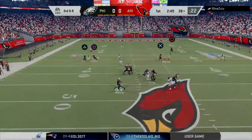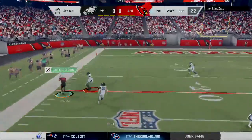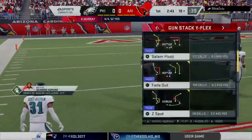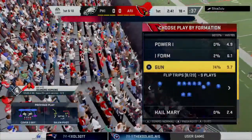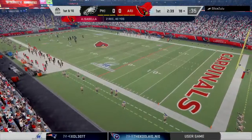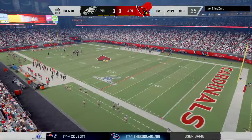From the gun on 3rd down, Murray. That ball complete to Isabella. And they'll wind up getting this one all the way down inside the 20. 21 yards there on 3rd down. How about the star throwing the football? 4 for 4 on this opening drive.